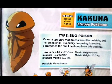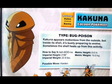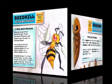Kakuna, the Cocoon Pokemon, a bug and poison type. Kakuna appears motionless from the outside, but inside its shell, it's busily preparing to evolve. Sometimes the shell heats up from this activity.